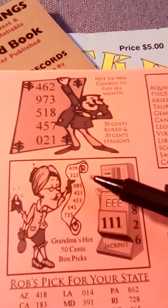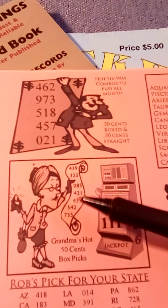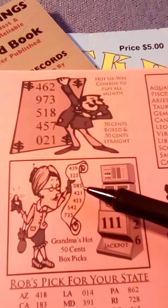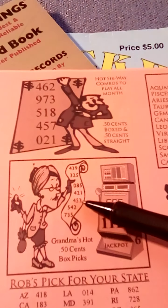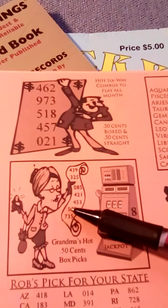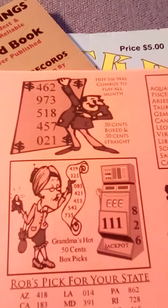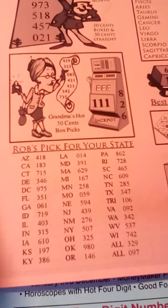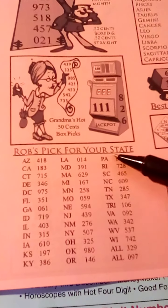And then grandma, on grandma list, a lot of these comes out a lot on every workout sheet. At least a couple of them come out. So 439 085 421. That's hitting a lot of stakes already. And I'm gonna play in Pennsylvania, I'm gonna play 245, but here we got 542. Then find your state. Mine's in Pennsylvania, 862 already hit already.